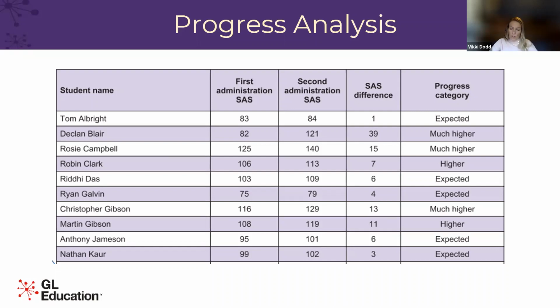Note that only those students who have completed 2 valid administrations of the test are able to have performance compared and therefore progress reported. So if a student has sat 2 tests but they are of the same level, if they've sat the same level test twice, then progress would not be reported. And it does assume a 12-month gap between the administrations. However, a progress category would be reported should it have been longer, due to the circumstances of the last 18 months, for example.